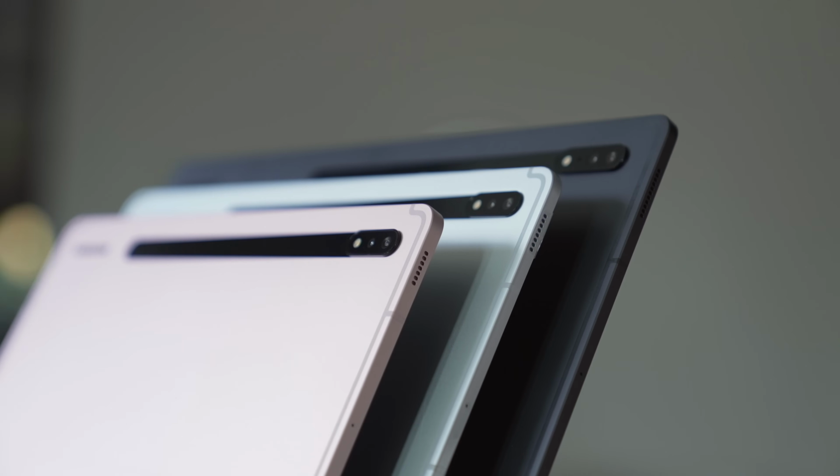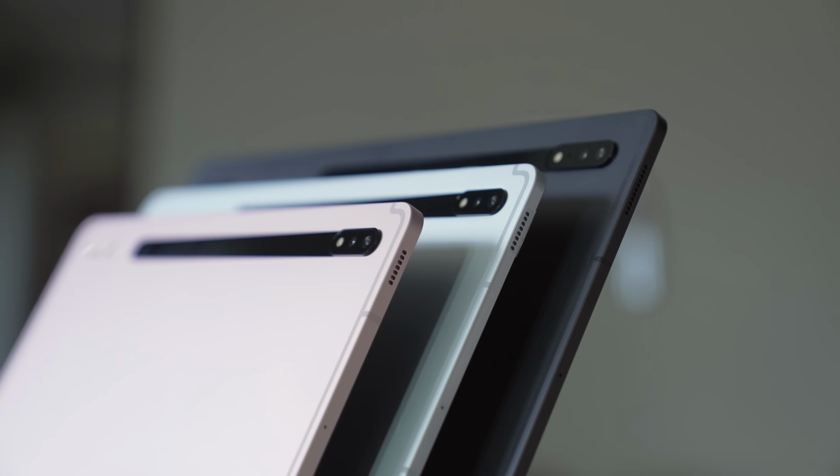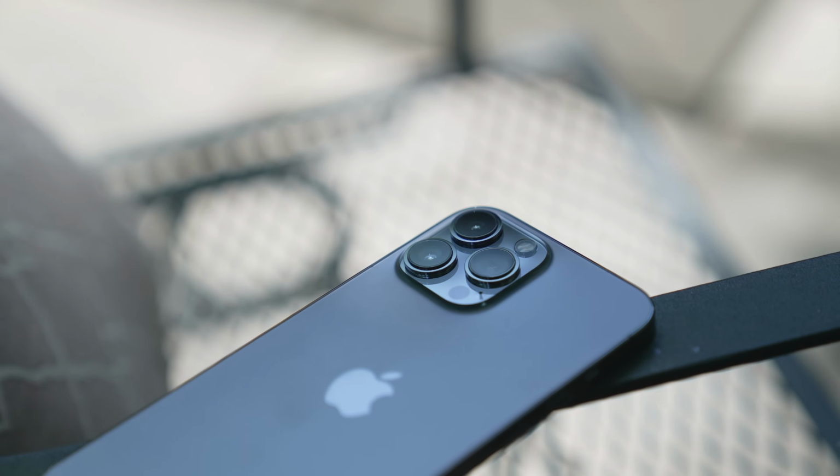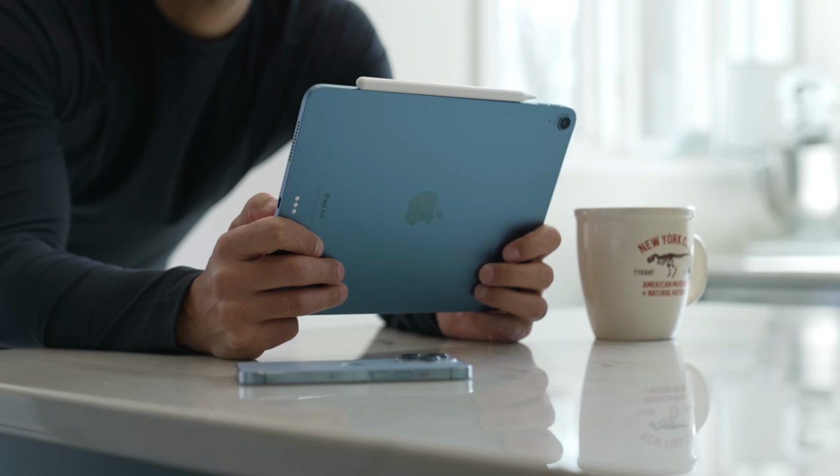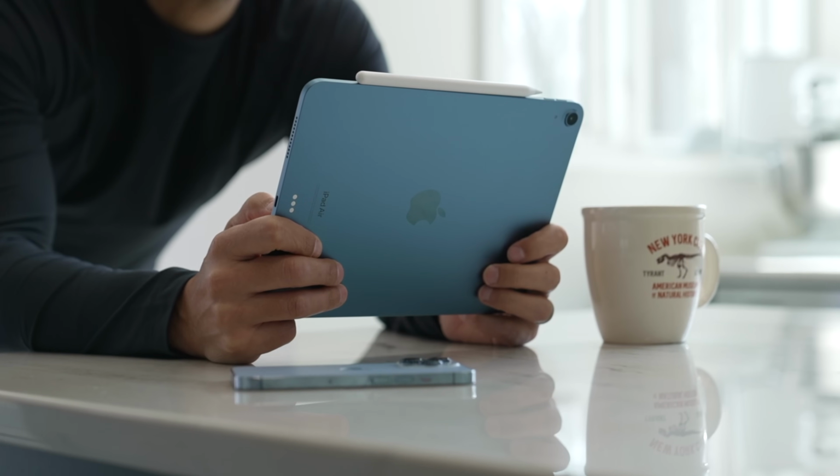So for example, a tablet with a better camera system or a LiDAR scanner is only actually better if you plan on using those features. Like, I pretty much always use the camera system on my phone, so a better rear-facing camera system on a tablet isn't really a huge selling point.